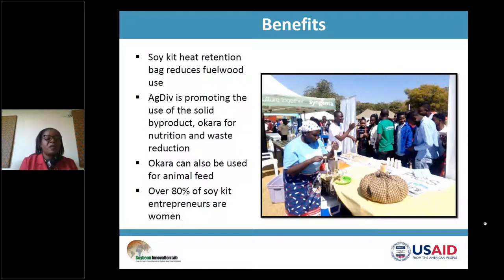And with soybean processing, if you process soybean into milk, you use essentially everything in the soybean, starting from the milk that is produced. And you can even make a yogurt, as Elia said. And the byproduct, the okara, is used as animal feed or used in confectionery.